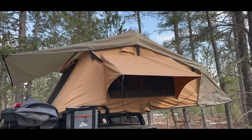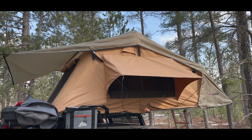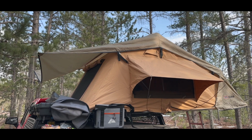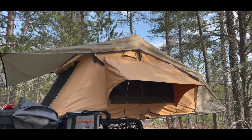Now, this was something that we got last year, and this is the first trip where the whole family stayed in it. I've slept in it many nights by myself, but we haven't had everybody up there. So it's a decent size, especially when the kids get bigger. It's going to be too small, but hopefully by then we'll have something else.